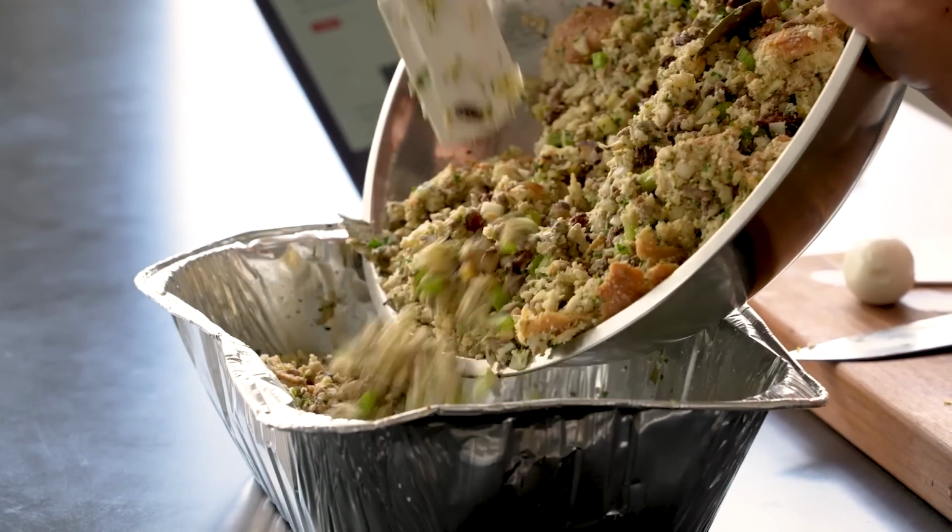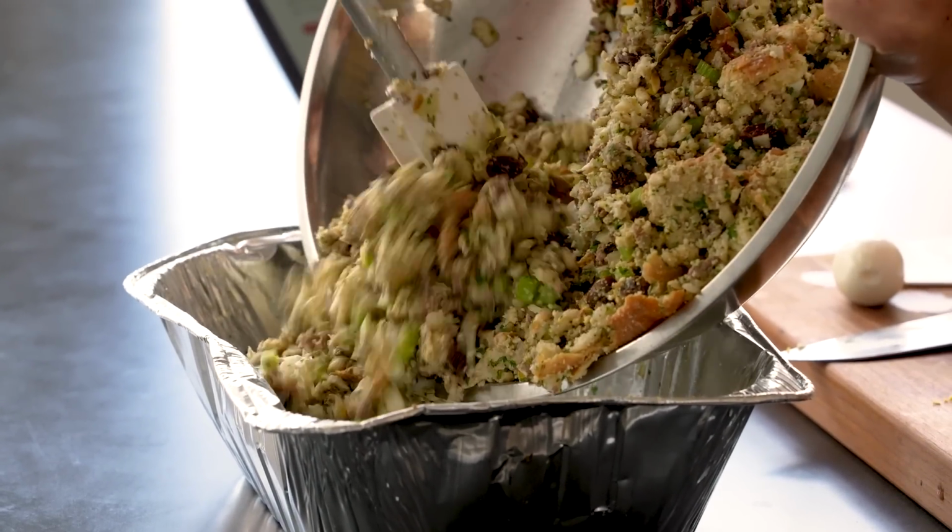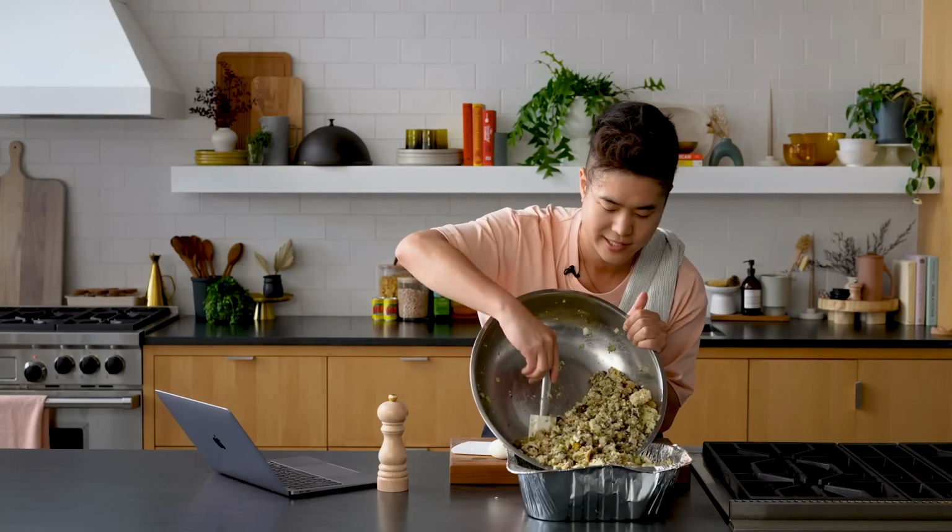This kind of reminds me of Southern broccoli salad, actually. It's the flavor of the raisins in there.